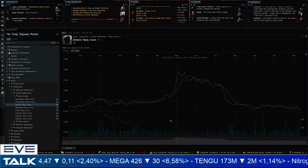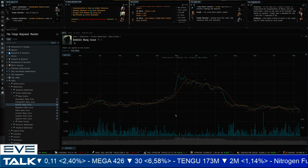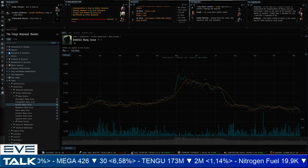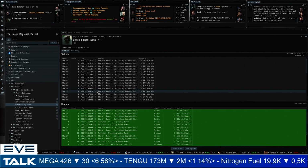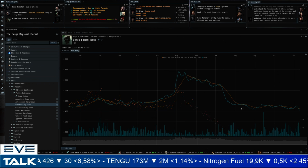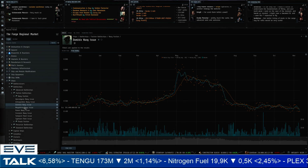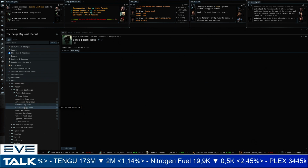So here we have the Dominix Navy Issue for the Gallente, which seems to be pretty low at the moment at 400 million ISK, spike up to 800 million ISK, 423 for the sellers, 390 for the buyers. I would say that this is a buy opportunity, and this is an indication that the Gallente are currently doing really well in faction warfare.